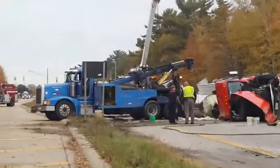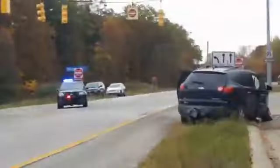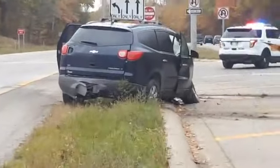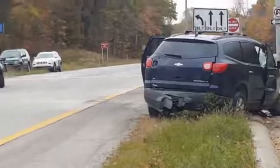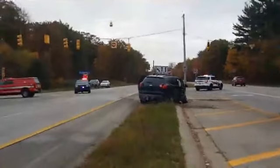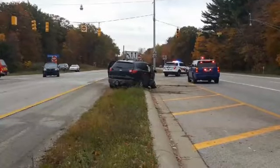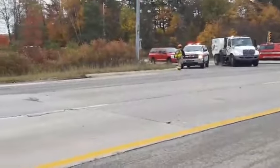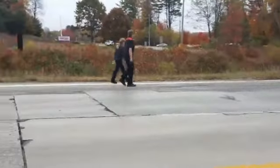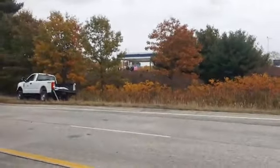For those of you who've just joined in right here, I'm going to turn around and let you see the car behind us. The car's still sitting there, the front of the car is pretty smashed up. There's the intersection. The car was southbound, tried to turn left or east, to go toward the Meijer and Walmart area. And the semi was northbound down there. You can see the Meijer gas station over there.